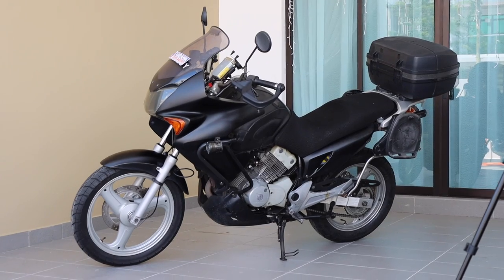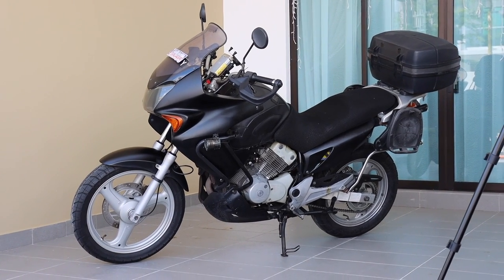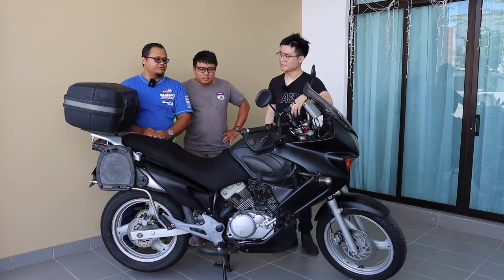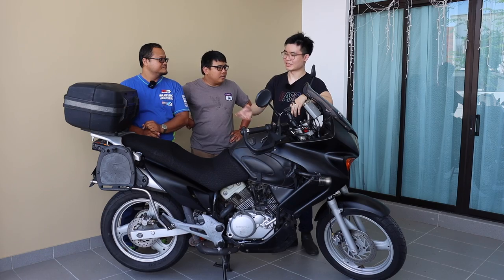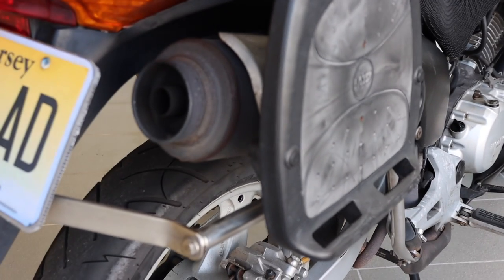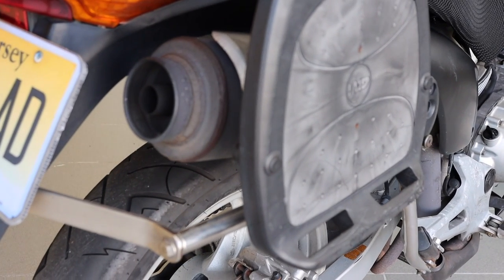It's discontinued. In Singapore's case, we have to abide by the vehicle control laws. Not only vehicle control laws, environmental control laws. This thing doesn't have a catalytic converter. So no way it will be continued again.